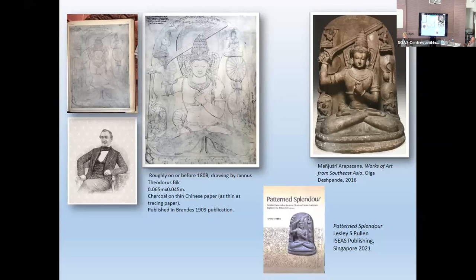In 1802, Nicholas Engelhard, who you know who he is now, Governor General from 1801 to 08 of the north coast of Java, traveled to Chandi Jago and removed the Mañjuśrī. Then in 1803, he removed six more statues from Singhasari and placed them in his garden for his pleasure, as it were. Between the years 1801 and 08, Engelhard, then under Raffles, commissioned the drawing.